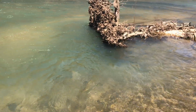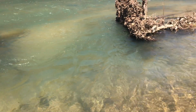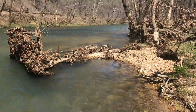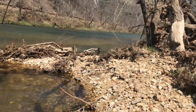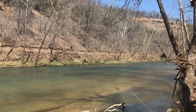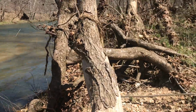Two large old sycamore tree root wads in the water. Might be a place where some bass or catfish are hiding. Beautiful sandy beach right there. Even with the rain having stirred it up a couple days ago, it's still pretty clear right here at the edge, so very nice for swimming. If you have little kids, big kids, perfect for all that. And we have still not reached the end of the river frontage.